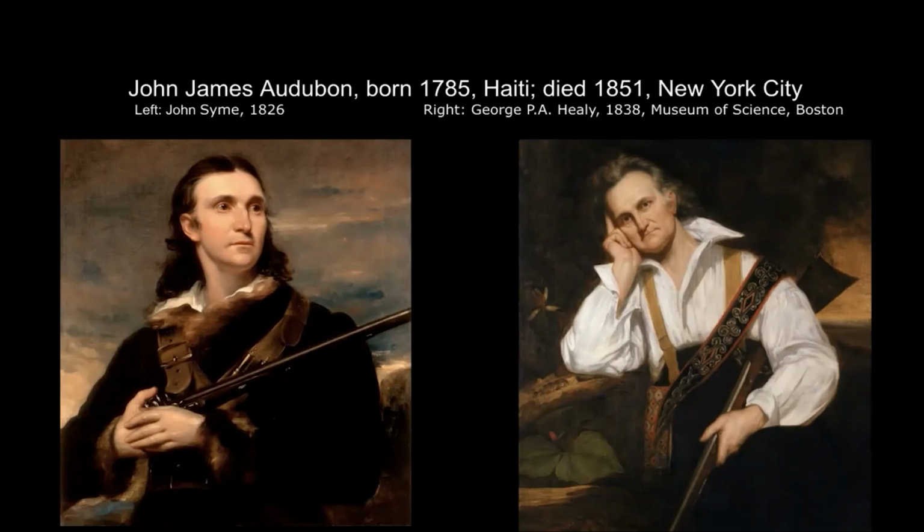His mother was a French household employee in Haiti named Jean Rabin, who died shortly after his birth. When Mr. Audubon Sr. returned to France, where he and his wife did not have children, his wife agreed to have young John James Audubon sent for. And so John James Audubon actually grew up in France, but he was sent to America as a young man, probably to avoid being conscripted into Napoleon's army.